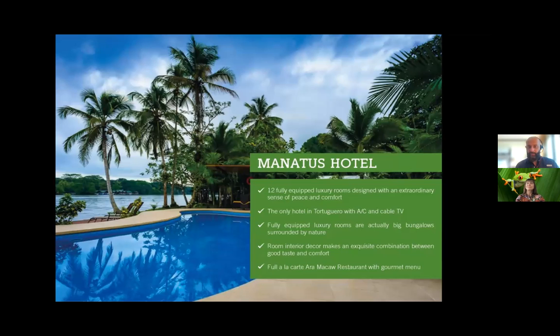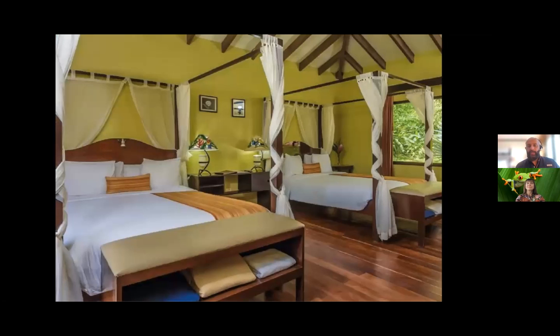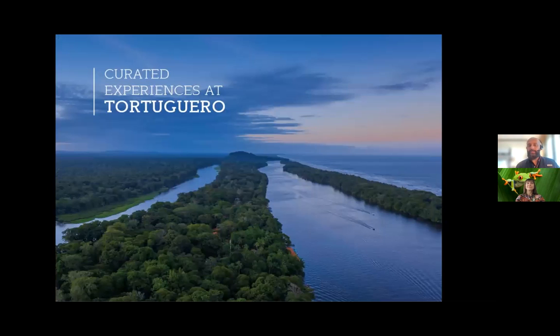As you see, these hotels are very boutique. This one is located right in front of the canals. The water that you see in front of this pool area is one of the canals in Tortuguero. This is how the rooms look outside, and this is how they look inside. It's a beautiful property. They also have meals included in these hotels in the area. You have full board, some tours included, and also transportation. That applies to both Manatees and Tortuga Lodge. This is the front desk.